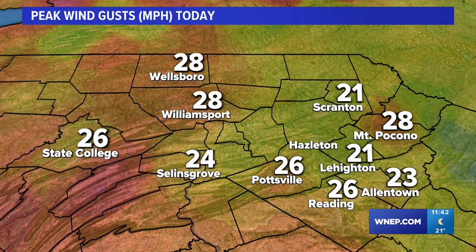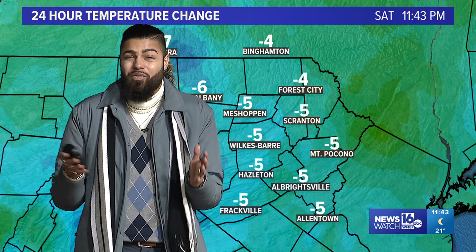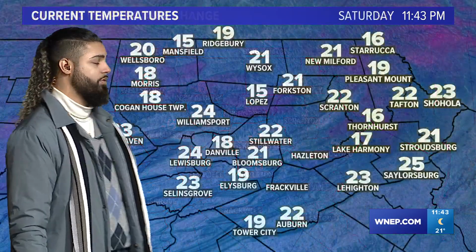Winds right now are up to 13 miles per hour, but today they gusted up to 28 in Mount Pocono, Williamsport, and in Wellsboro. So it was a gusty day out there today, and in addition to the winds feeling cooler, it really was cooler than 24 hours ago, anywhere from 4 to 7 degrees cooler for both Danville and Selinsgrove.